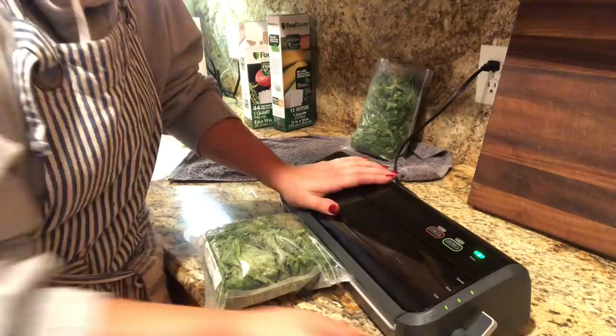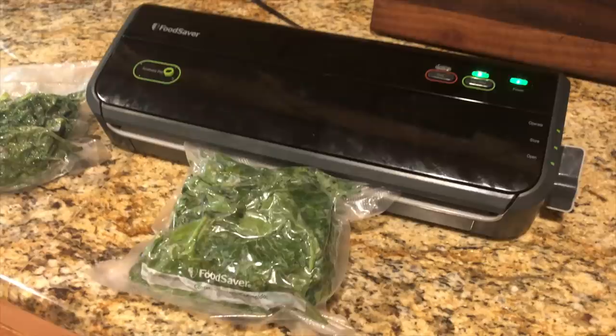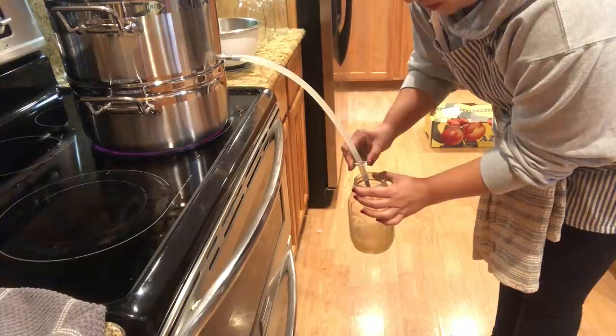I love watching this thing. And we're gonna hit vacuum and seal. And there we have it, kale for one meal. And we're gonna do that again. So let's fill another one of these. This will be our fourth full one, because I think I have enough in here to fill a full one, and then I have a half of one.